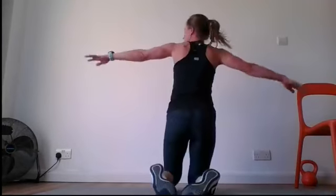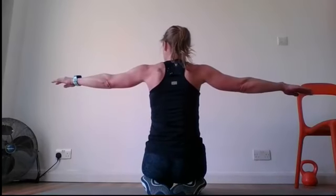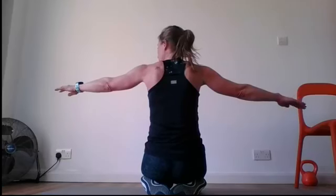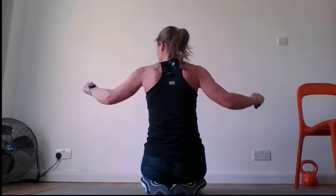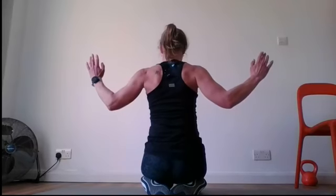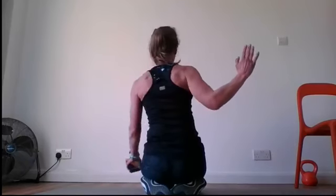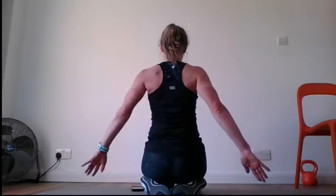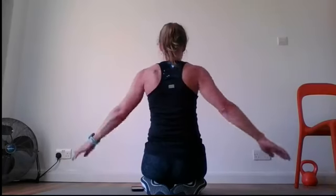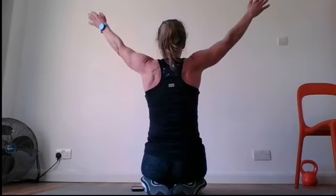So back to that upper back engagement. I'm going to face the other way again, starting with your T. 1, 2. We're going to do 4 gentle engagements on each of the pattern. That was your T, now your W. 1, 2, 3, 4. Your A. 1. Shoulder blades coming together and down. 2, 3, 4. Into your Y.